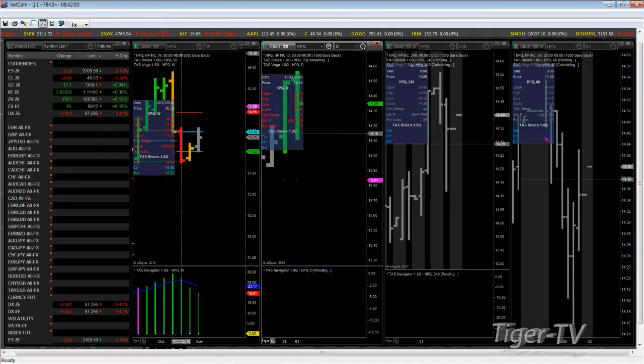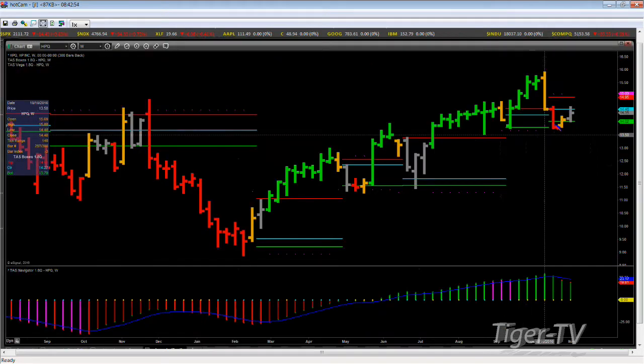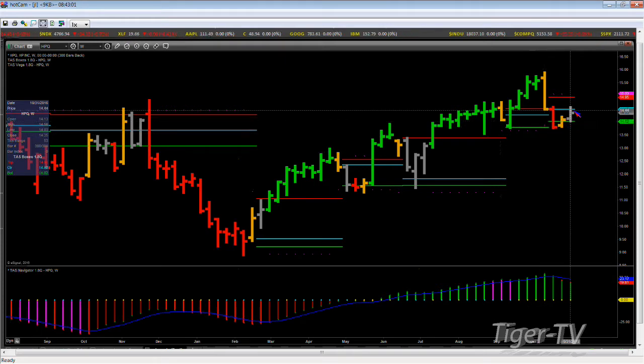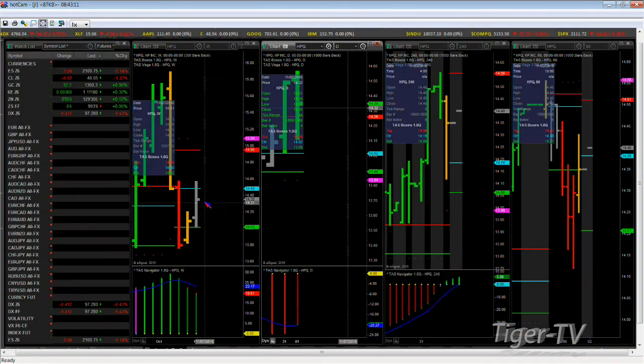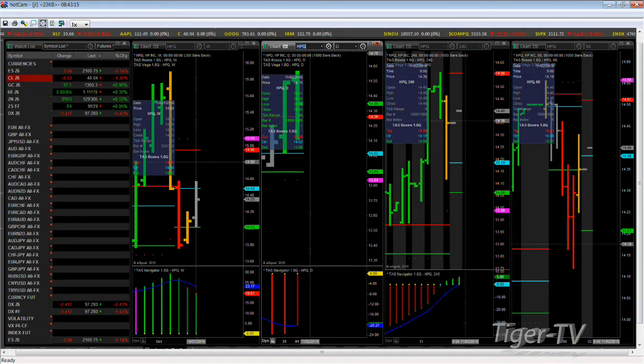All right, so talked about this one the other day. Probably wasn't a great idea to short this, even though it broke down the weekly. And then last week we reversed back above 14.02, and then this week we kind of retested and moved higher. Good signs here. Here's the daily on HPQ. So you've got 14.26 and 14.02. If this is not one to short, you've got way better shorting opportunities out there than HPQ. Scanner kind of told us that really quick.